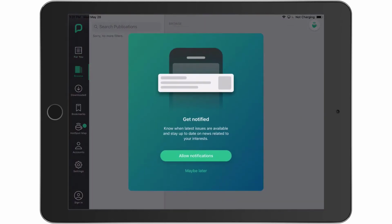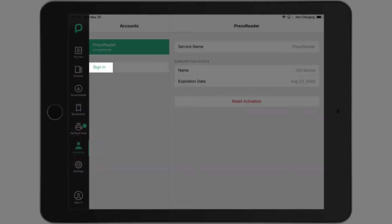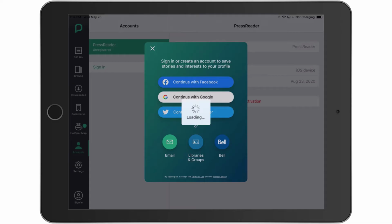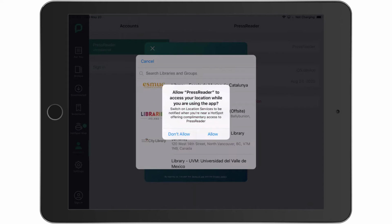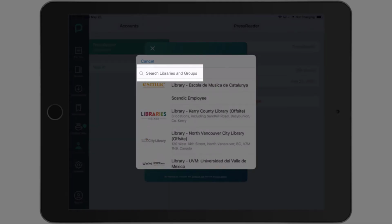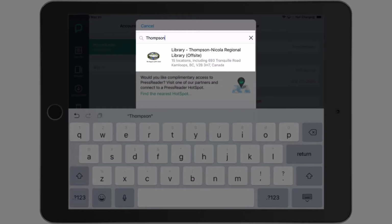Choose your notifications preference, then tap on the Accounts tab and tap Sign In. Choose Libraries and Groups and tap on Select Library or Group. Choose whether or not to allow PressReader to access your location. Then tap Search Libraries and Groups. Type Thompson into the search box and then tap on Thompson-Nicola Regional Library.